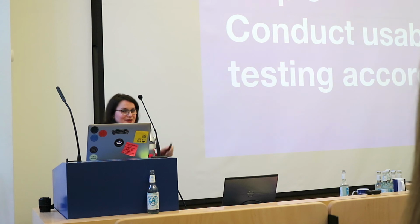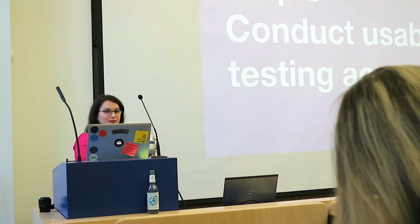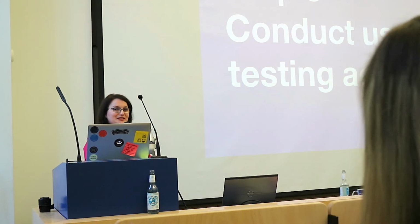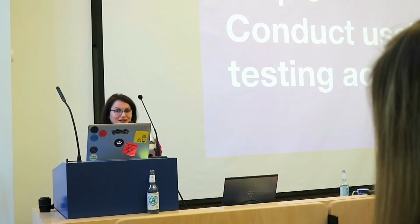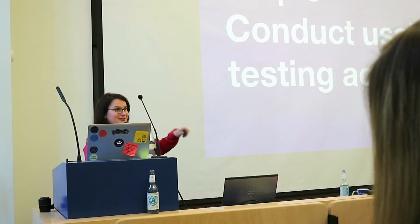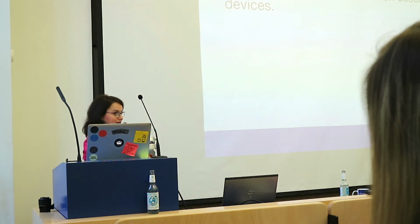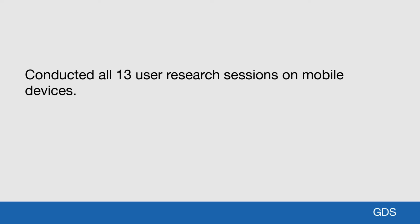The other thing that we should start thinking about is conducting usability testing accordingly. The user-centered design approach recommends that prototypes need to be tested in the context of use. Therefore, we need to conduct those tests using mobile devices if the data is showing us that people are likely to access that content from a mobile device. So for me, when I was working on the universal credit team, I conducted all 13 research sessions on a mobile device.